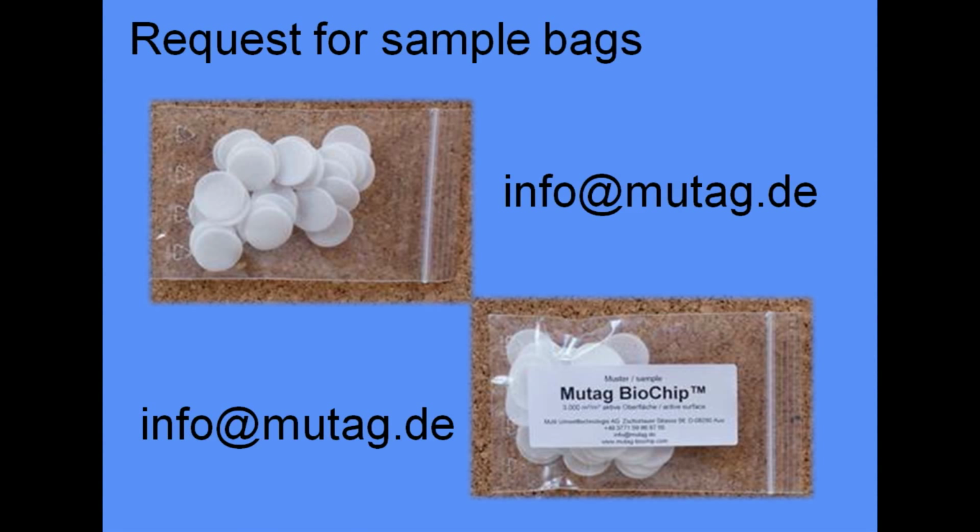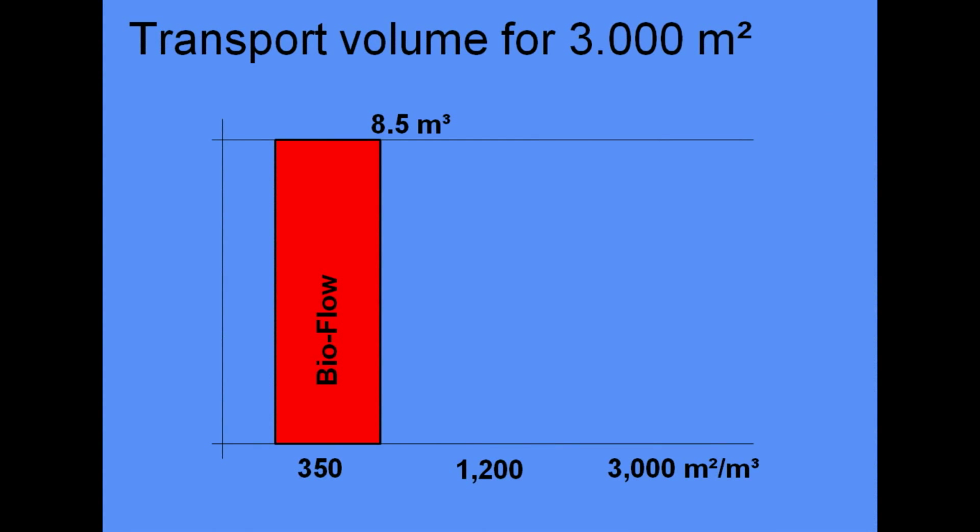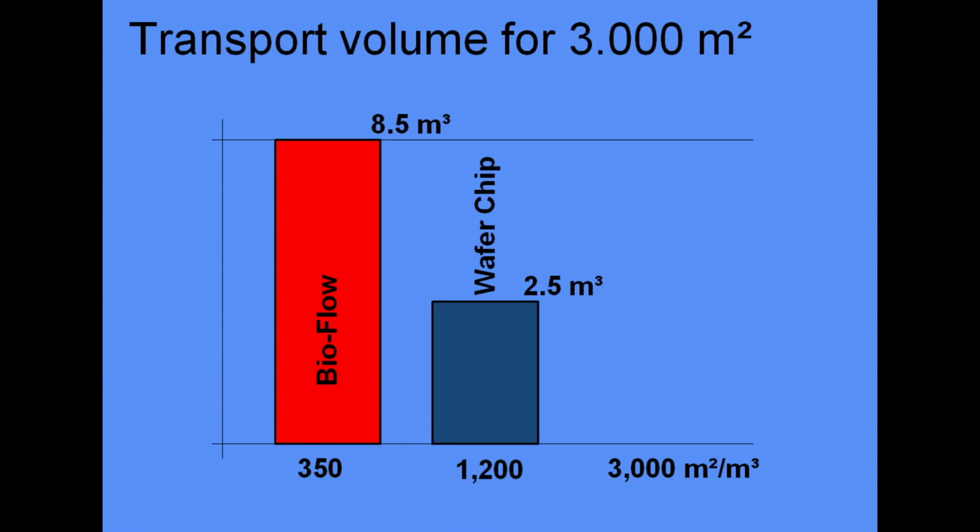Are there any additional advantages of the Mutag BioChip for the customers? Yes, surely. The relatively small volume in relation to the actively usable surface is definitely worth being mentioned. And what can be said about the relatively small volume? First of all, you need significantly less carrier bulk volume. Due to the large surface area per cubic meter, the bulk volume is reduced by the factor 3 to 8 compared to other carriers.